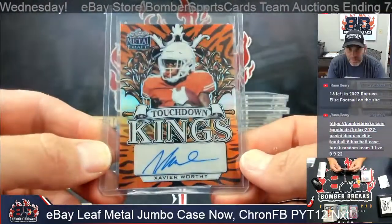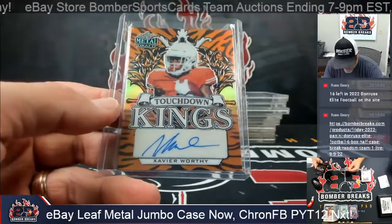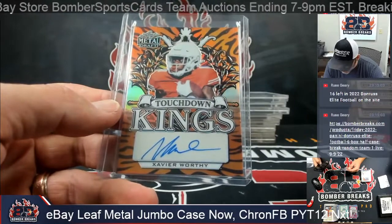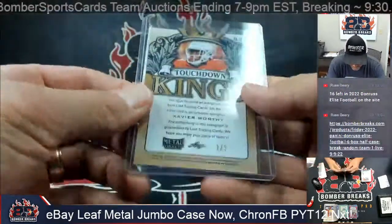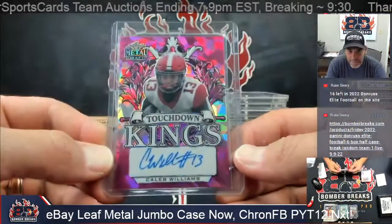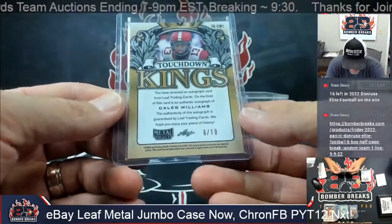Xavier Worthy, 1 of 5. Texas Longhorns. He is wearing a Texas jersey, so that's a good one. Gary, congrats. Caleb Williams. 6 of 10.